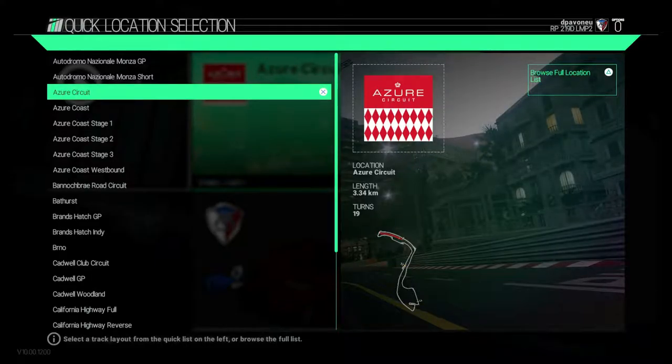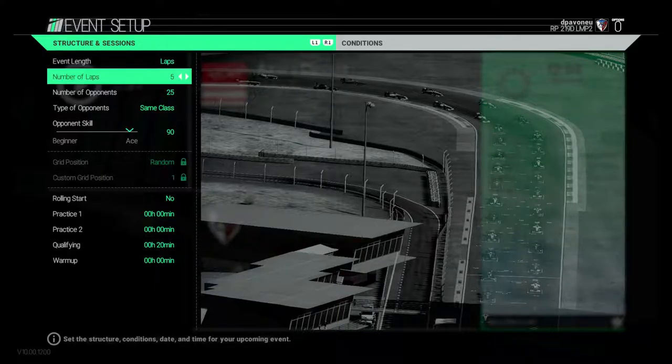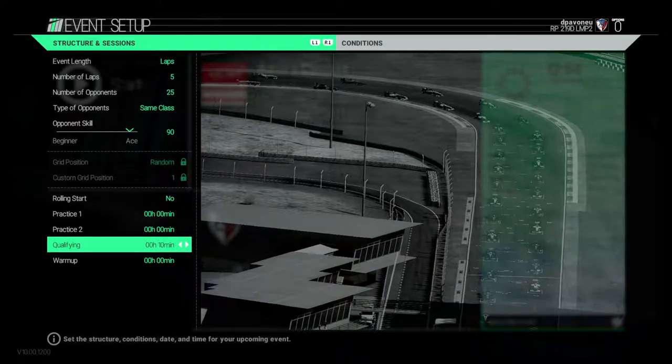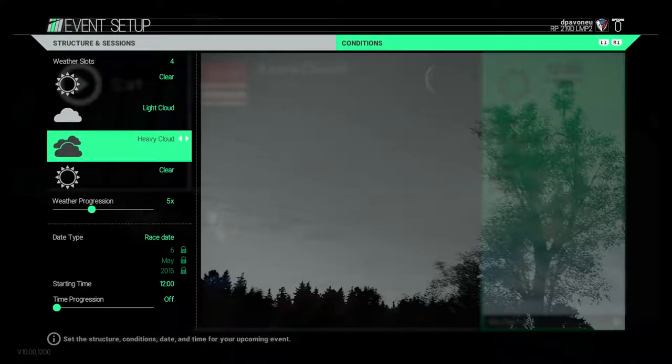This should be interesting. I watched Formula 1 and it's one of my preferred circuits, even though there's not a lot of overtaking. So, 5 laps, 25 opponents, same class, various cars. 90% of opponent skill, a small qualifying. And then, some dynamic changing weather. You'll be able to switch during the race, and I'm gonna skip qualifying directly to the race.